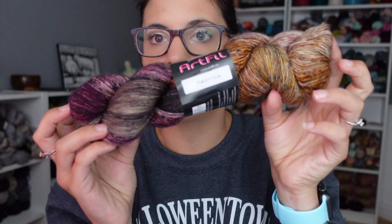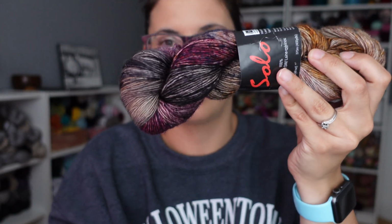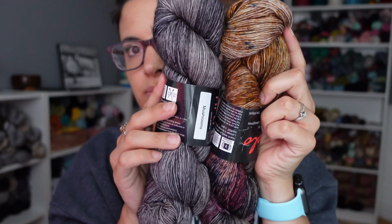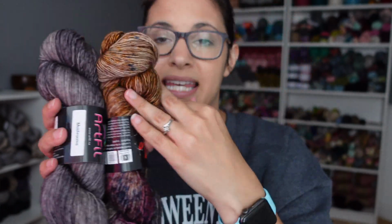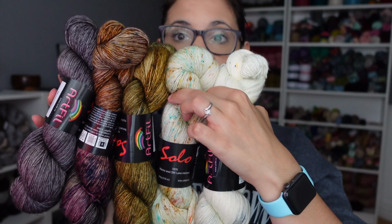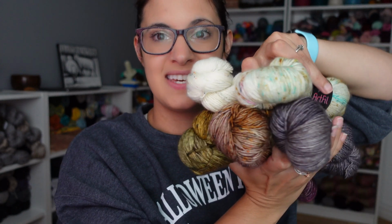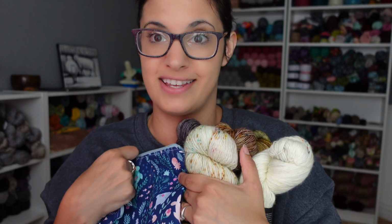Then we have Rabbit Hole, which has the brown and some purples, grays. And then the last one, we have Mushrooms. I mean, this is an incredible fade set, and I am jealous of the person who's gonna win this, but I think it's just gonna go to an amazing home. So, this is one of the prizes.